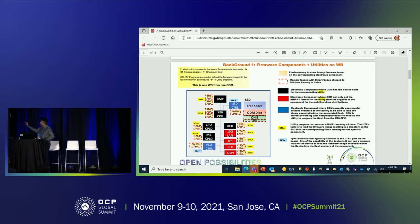If you just take the Jericho 2 white box that we have on the edge and the core, there are about 11 different components. So in the early days when we started doing firmware upgrades, you would get 11 unique firmware images or 11 checksum files. We wrote an integration guideline that would really be like 150 pages. It would walk you through step by step how to do it. Obviously, we were coming from the Stone Ages, because we were just getting started. We have come a long way.